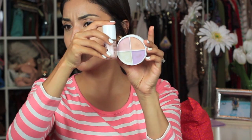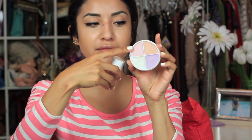And then I'm going to take another highlight. This is from Hard Candy. It's a quad. It's called the Pink Palette, and it has a bunch of really pretty pink highlights. One of them is actually very similar, but in a cream form, to the High Beam from Benefit. So if you don't want to spend your money on this, then get this little quad because you have the different color highlights. But for this part, I'm actually going to take a smaller brush.